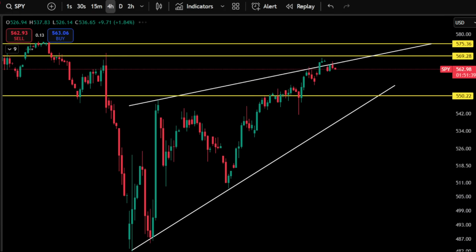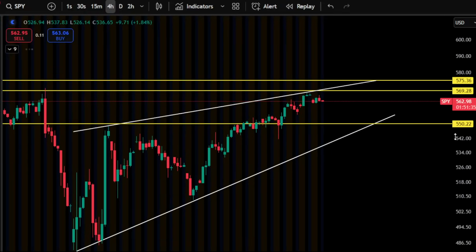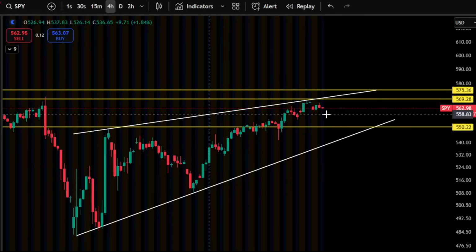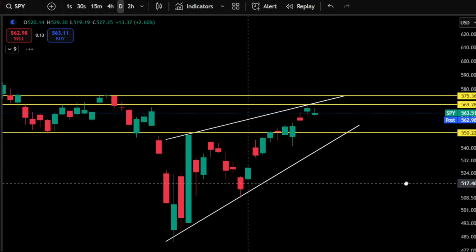Right, so if we look at the SPY here, in order to give you guys a much better idea on what I'm talking about, I imagine that we're going to head towards this gap fill all the way at around, what is it, 555, 556. Let's go to the daily time frame. Yeah, here it is. So 555, 556 is what I'm looking at.